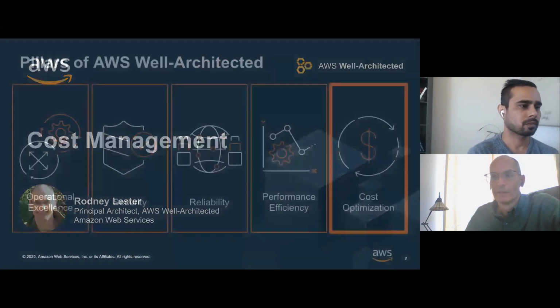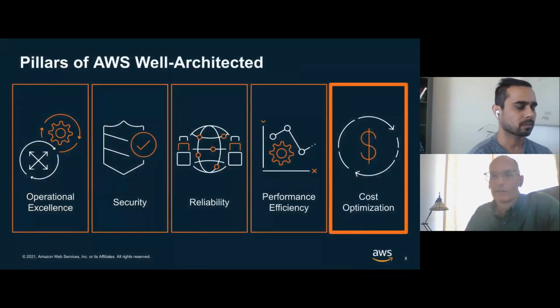Thanks. So I talked about the fact that there are multiple pillars in the well-architected framework. Cost optimization is one of them, and we'll talk deeply about those. You can go ahead into the next slide.